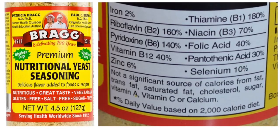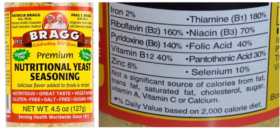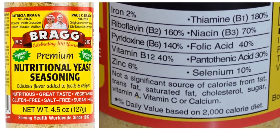Also, I'm getting B12 naturally through nutritional yeast. It is like the vegan cheese, so if you haven't got onto that game yet, you need to find it. It is absolutely incredible.